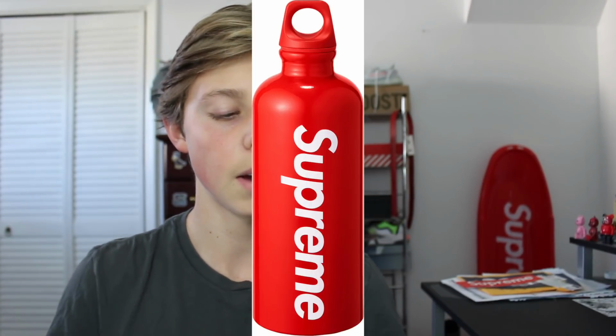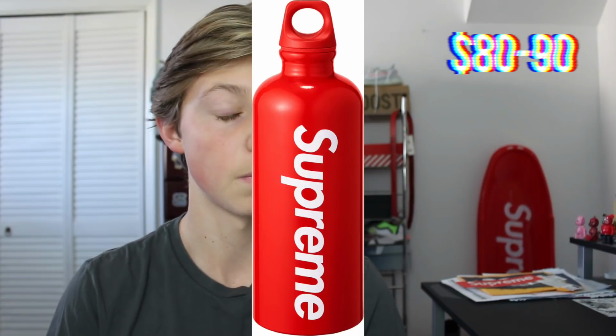Hopefully nothing will crash, because I don't feel like this Supreme NBA collab is too anticipated, so hopefully there won't be any lag. But the accessories are pretty nice, I have to say, this week. That's my opinion on them. But this item, not bad, probably $80, $90 at first, maybe $100.